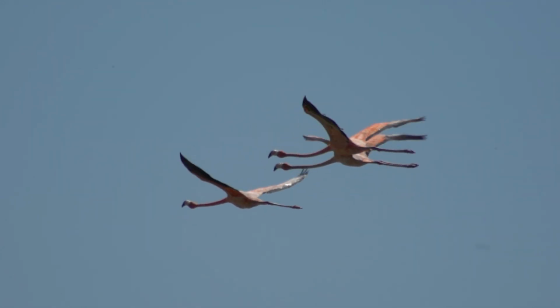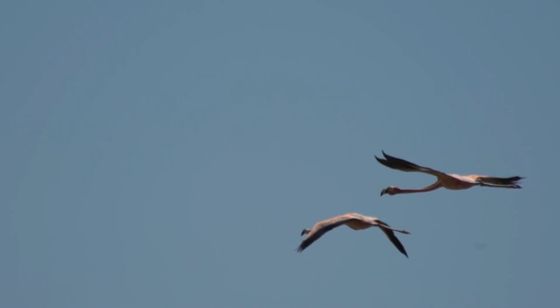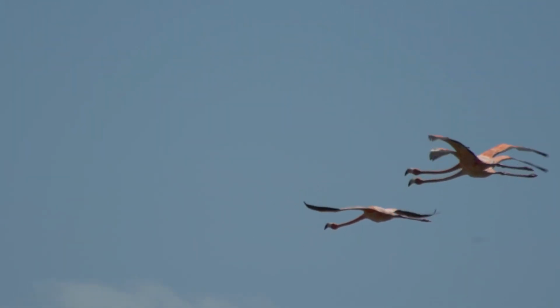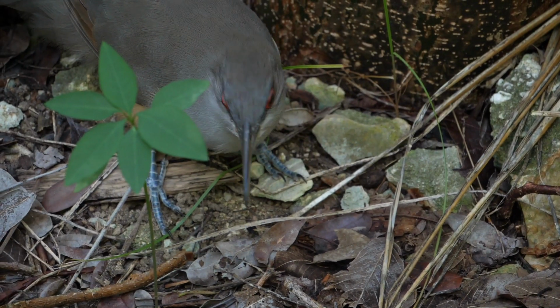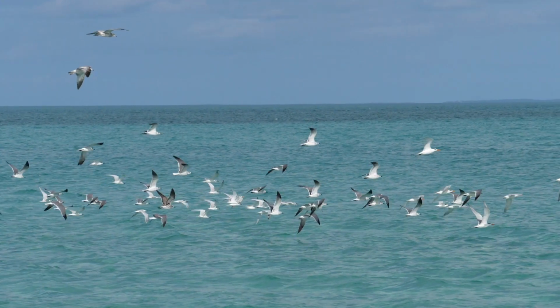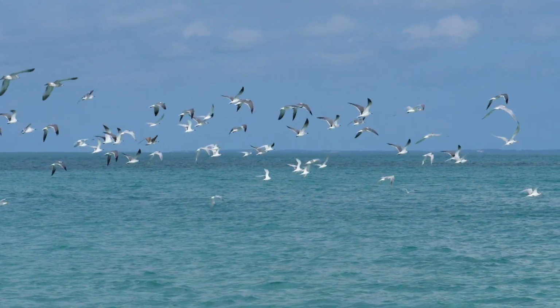Can everyone give me their biggest smile? When we smile, what do we see? Yes, we see teeth. Birds do not have any teeth because they are too heavy. Also, birds are lightweight because they have hollow bones. Hollow means that they are empty inside.